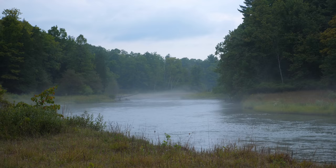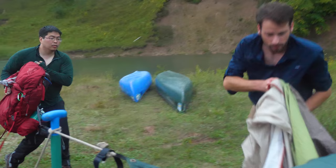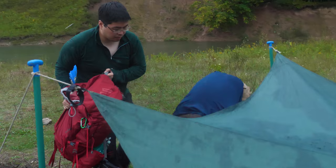As if a harbinger of storms, as soon as the eagle flew off, thunder and rain began rolling in, and we started scrambling to make sure our equipment was dry. Just like that, our brief moment of peace was snatched away.